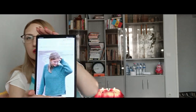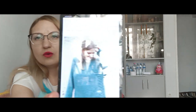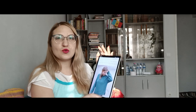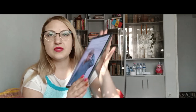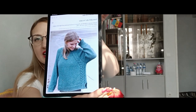Hold on. Oof. I think this is better. Emerald Lake Sweater. It's a beautiful top-down raglan, and the raglan increases are done using a cable. Check this out. The cable continues until under the arm and to the bottom of the sweater.